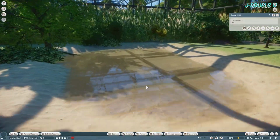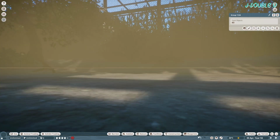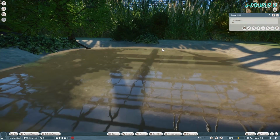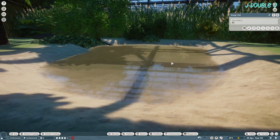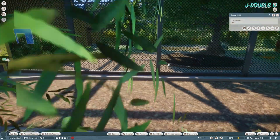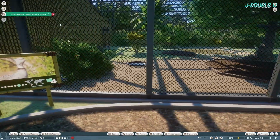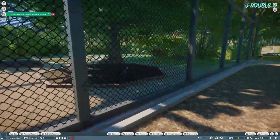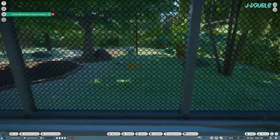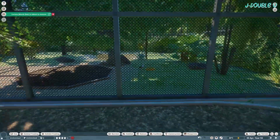I did want this to be a lot shallower. It won't work. The only way I would get it shallower is if I did a false bottom, like concrete or something. But I wanted the natural texture, so it's fine. That'll do fine. Southern screamers are also least concern, so they're not breeding, but guests can get quite close to them. Viewing opportunity is not entirely the best.